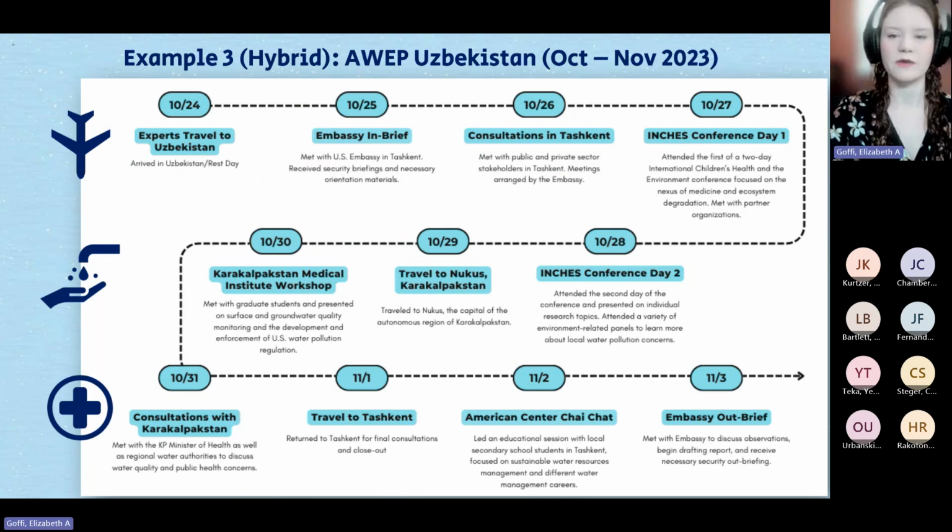So fast forward about 4 months, which was delayed slightly by the potential lapse in appropriations. Our experts finally arrive in Uzbekistan. The general trip plan was to spend a few days in the capital of Tashkent for initial consultations before engaging Uzbek authorities and civil society organizations at a conference on children's health. After that, the experts traveled to the autonomous region of Karakol, Pakistan, to participate in a university workshop and discuss challenges with regional leadership. The team then returned to Tashkent for public diplomacy activities as well as a security outbrief. The two experts are now finalizing their assessment and trip report with the embassy.